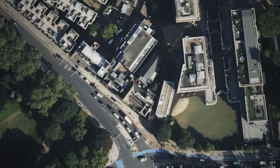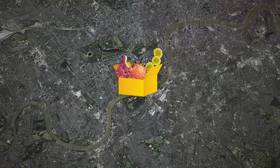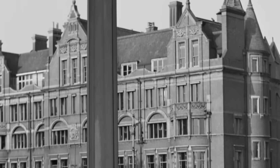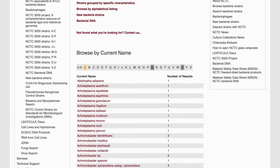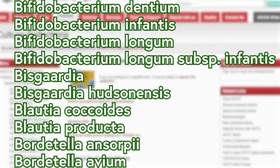It was founded in 1920 as part of the Lister Institute in London, but when World War II came around, they moved the collection out of the city. And good thing, because the Lister Institute got bombed in a major way, which is bad enough without unleashing 20 filing cabinets worth of syphilis. Today, the NCTC is home to over 6,000 strains of bacteria, including some heavy hitters.